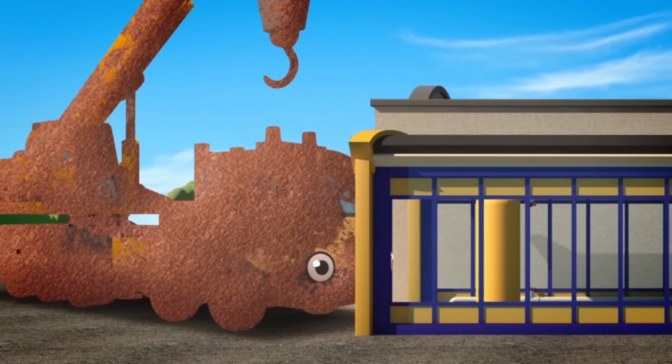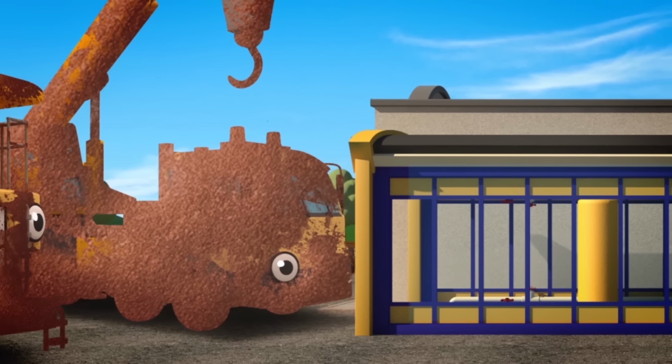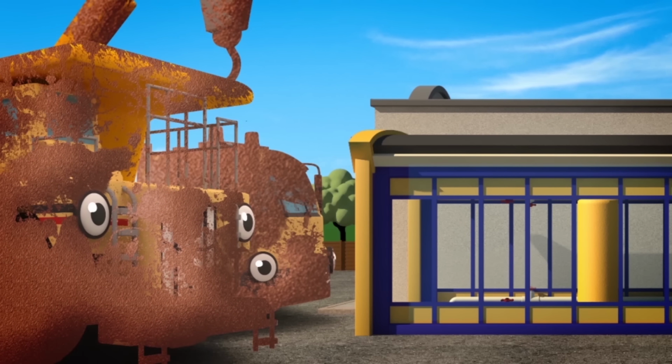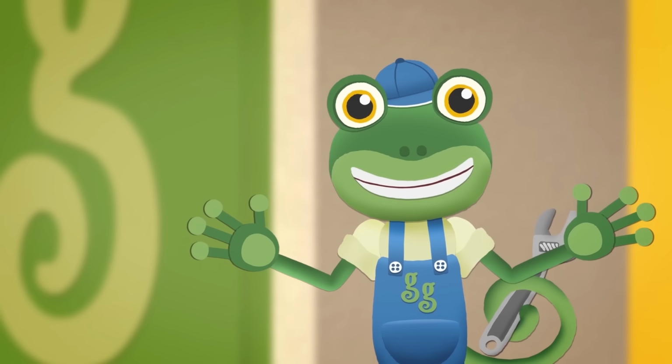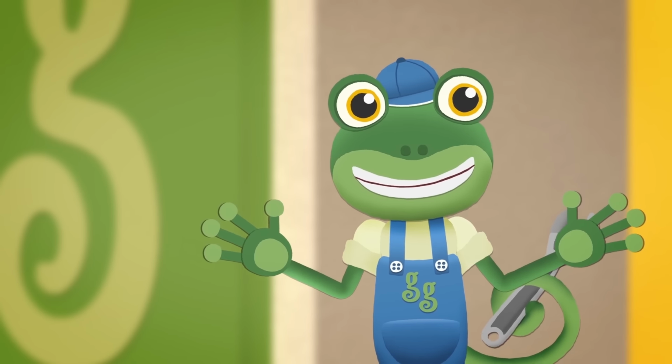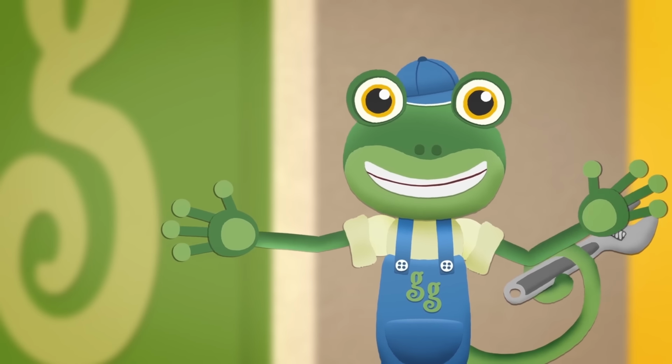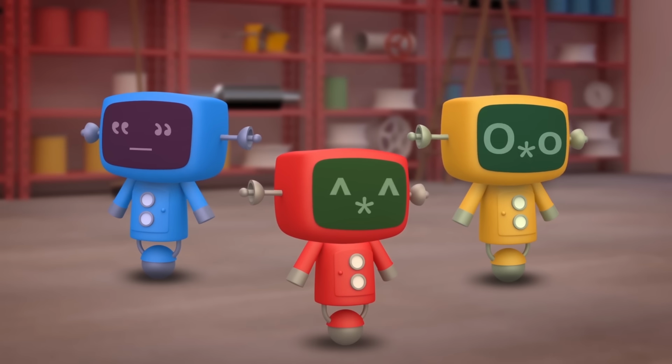Uh-oh. Oh dear, this is a problem. The 2 largest vehicles won't fit in our truck wash. They're far too big. We're going to have to wash them another way. This looks like a job for the mechanicals. Go, go, mechanicals!